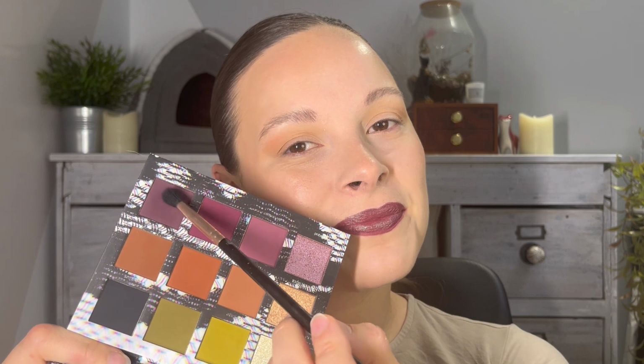Then I'm taking the shade Aubergine on a smaller fluffy brush, and I put it in the outer corner. I really love those shades together. I think it's so pretty, and it looks really nice in my opinion with the lipstick that I chose.